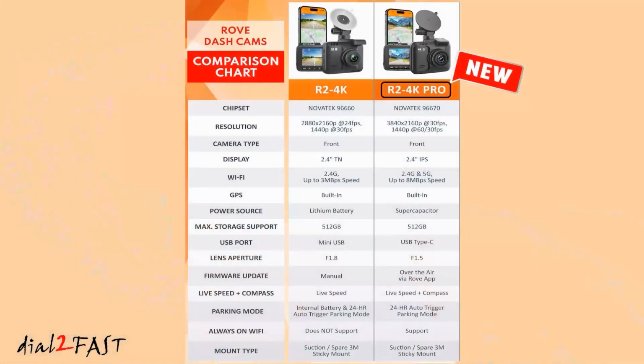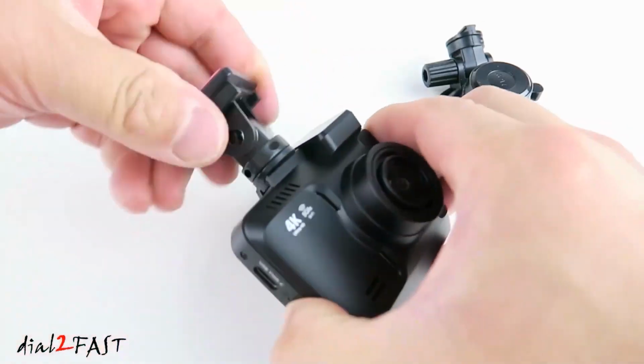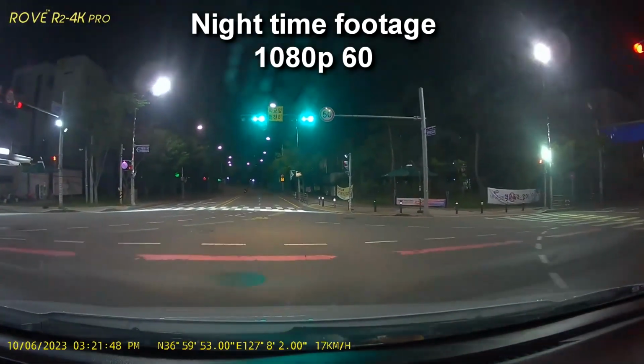In a nutshell, the ROVE R2 4K dash cam isn't just about capturing moments. It's about ensuring peace of mind and top-notch performance. With its impressive features and reliable support, it's a solid choice for safeguarding your journeys.